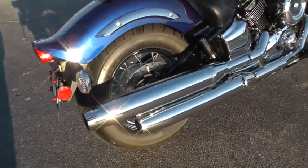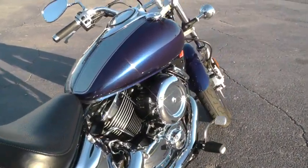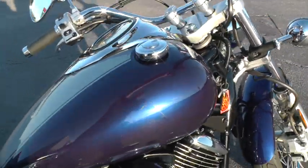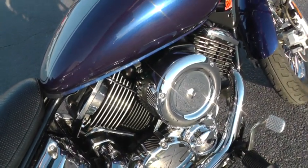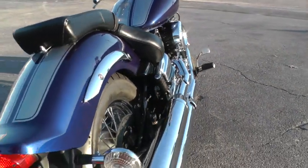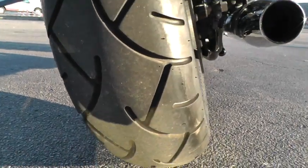Looks like the factory exhaust on this bike. It's pretty quiet. This is carbureted. Let's fire it off and see what it sounds like. Real good tire on the rear as well.